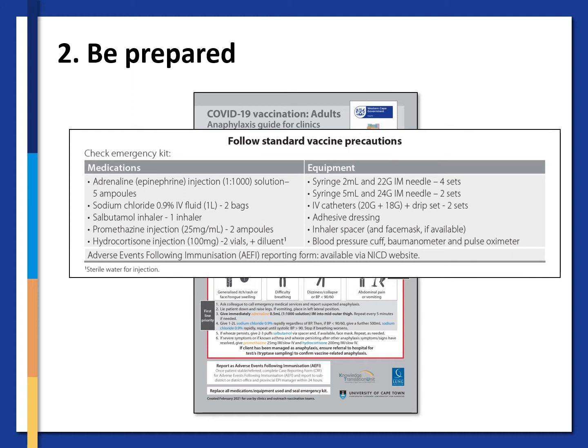Then check you have enough needles and syringes, an IV giving set, adhesives, spacers, and blood pressure and SATs monitoring. It's useful to familiarize yourself with these items before you find yourself in a potentially stressful situation.